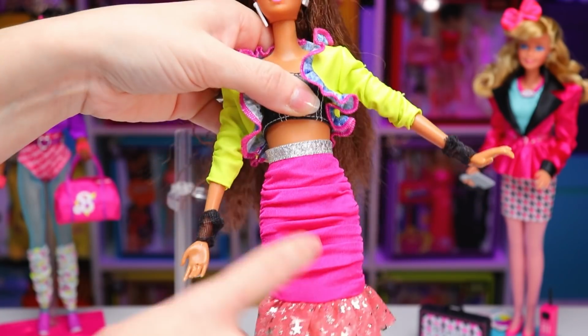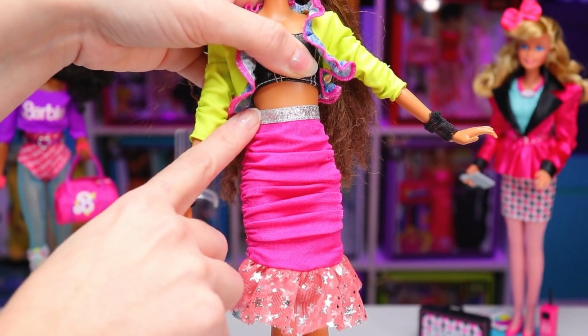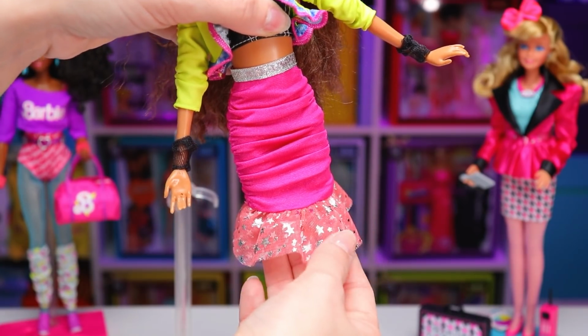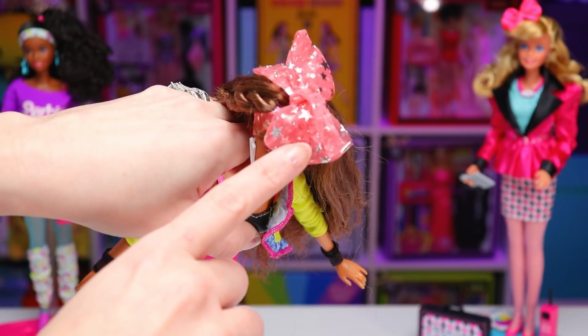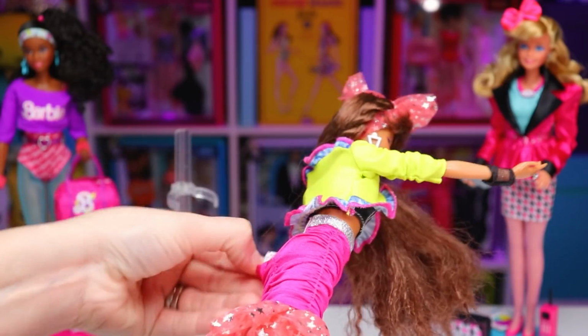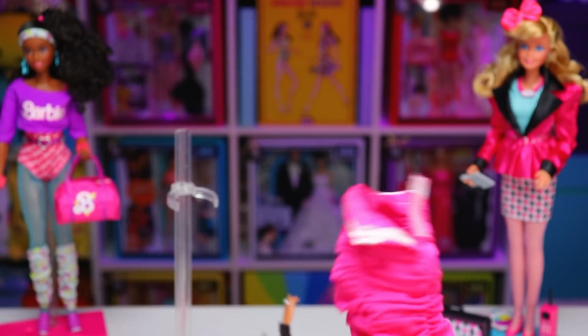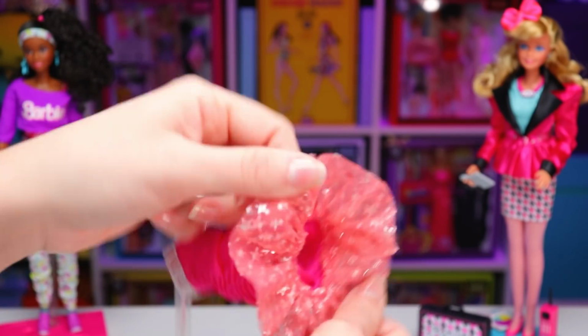And finally, she's got a high-waisted, ruched hot pink skirt with a silver belt attached at the top and a tulle ruffle on the bottom of pink with little silver stars that matches the bow on top of her head. And once again, this opens at the back with a single piece of Velcro. And it comes off pretty easily, which I was surprised by because it's a pretty fitted look. But it was pretty simple and everything about it looks fantastic.